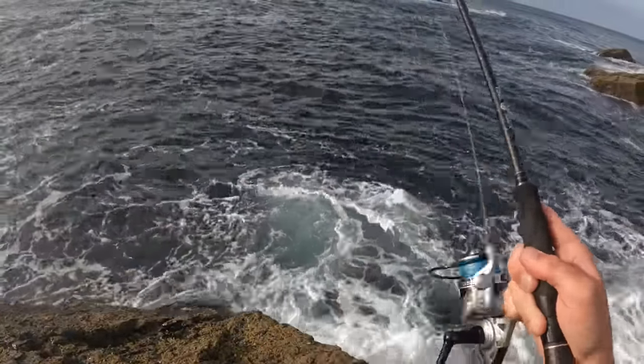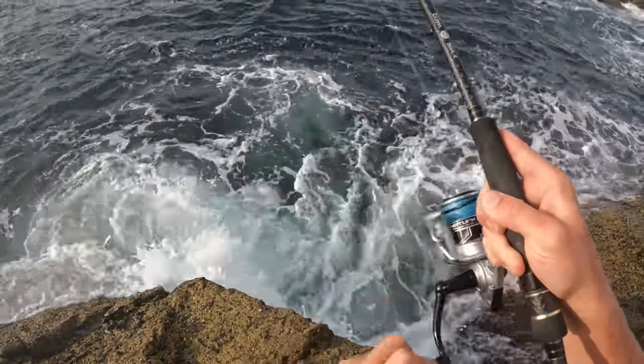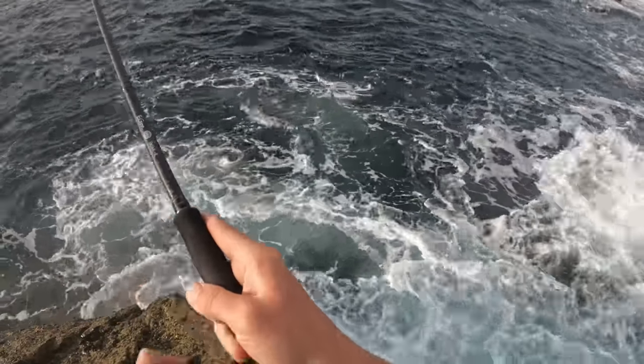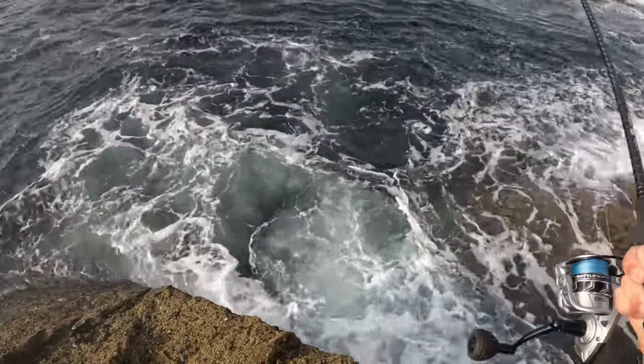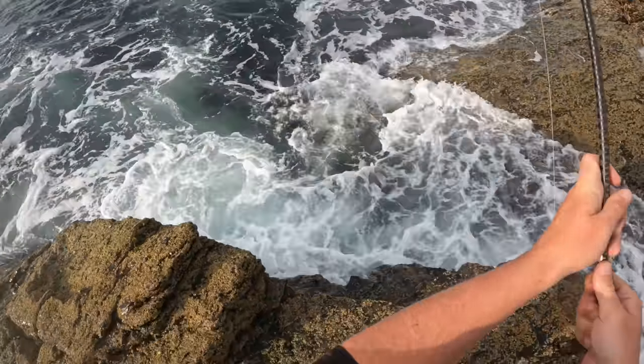This feels like a decent fish as well. It's just gonna be risky playing it in close here. He's actually running towards me at the moment. Yeah, that's a nice bass. That's a lovely bass. Let's see if I can guide him up here.